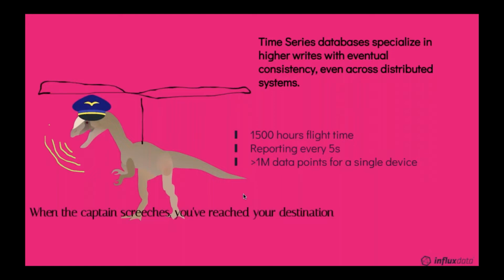But think about this. Time series data is more valuable as a whole than as individual points, which we've talked about. So in that case, a time series database knows that it can sacrifice durability for the sake of a higher number of writes. If Skynosaur here sends data home every 5 seconds, and we lost a few data points in that 1,500 hours of flight time, our overall trends would still be intact. We would still be able to see all of Skynosaur's activity and be able to fill in the gaps with a high degree of accuracy.